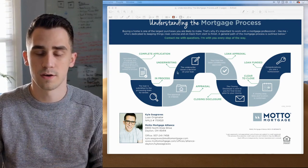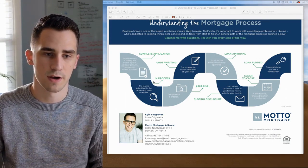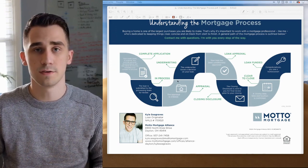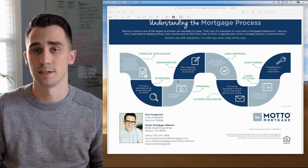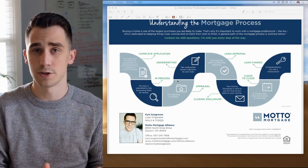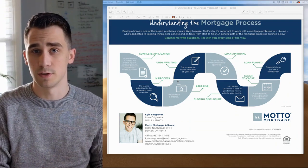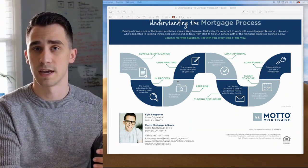Now, before underwriting happens, you'll get a set of disclosures somewhere about here in the process. And in those disclosures, the main one that you'll be looking at is what's called the loan estimate. The loan estimate is going to detail every single feature of your loan. So I'll give you a little peek behind the curtain that most people don't know: there are hundreds of different types of loan products.